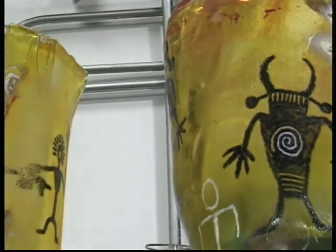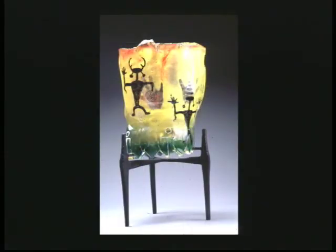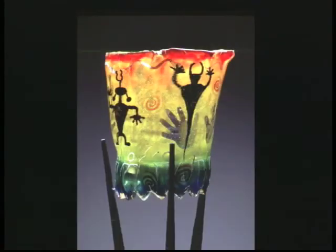The rolled pieces, the tribal vessels, came from the desire to add an additional sculptural element to my work. Not to mention the fact that the process is totally insane and the most exciting thing that I have ever done with hot glass.